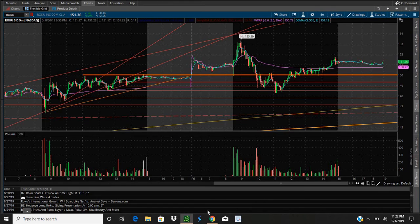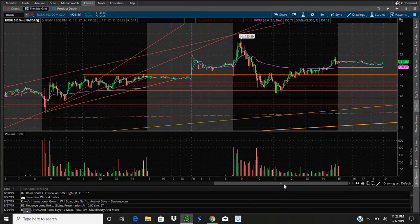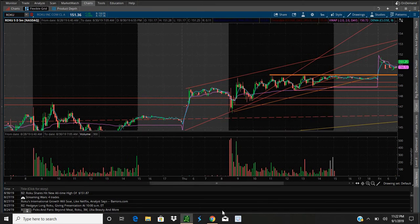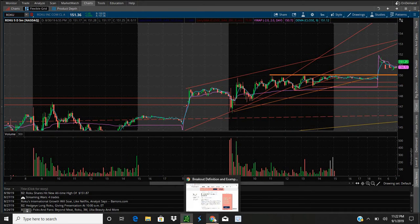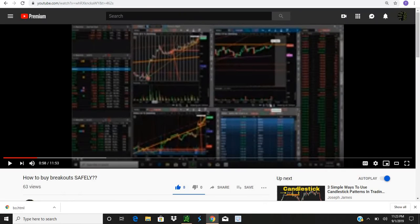Now, I'm not trying to stunt on you guys, I'm not trying to brag, but before I show you Roku's chart, before I show you what happened with Roku, I'm going to take you back to my video on how to trade breakouts safely a couple days ago. I just want you to see, if you pay attention to my videos, exactly what I said happened the next day. So just check this out real fast.